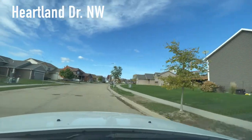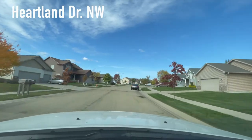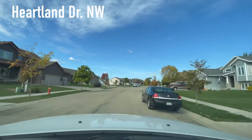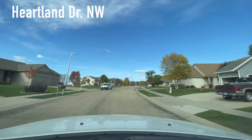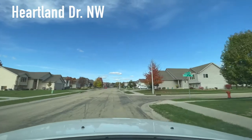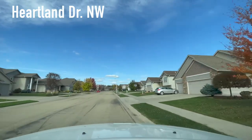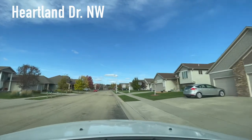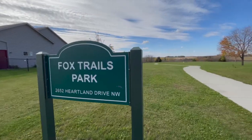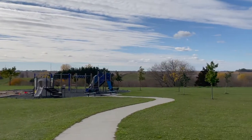So this is one of several neighborhoods located in Northwest Rochester. Some people may refer to this neighborhood as Badger Ridge. If you look at the county records, it'll show up as the Lincolnshire neighborhood, but most people will recognize it as Northwest neighborhood. This is one of the two parks that are available in this neighborhood.